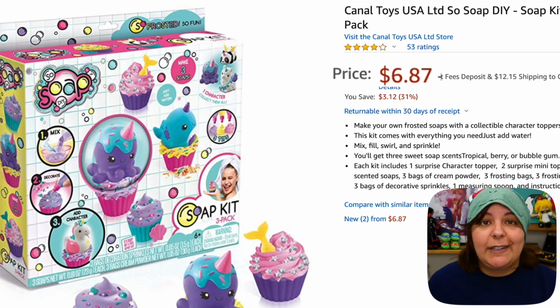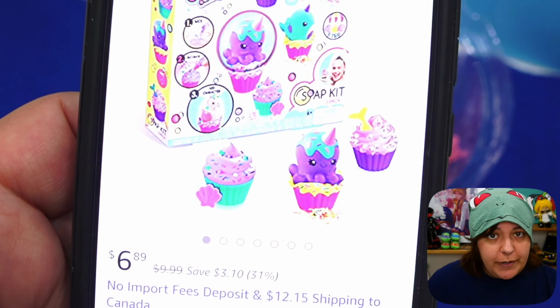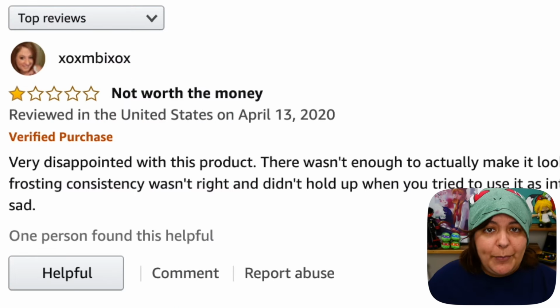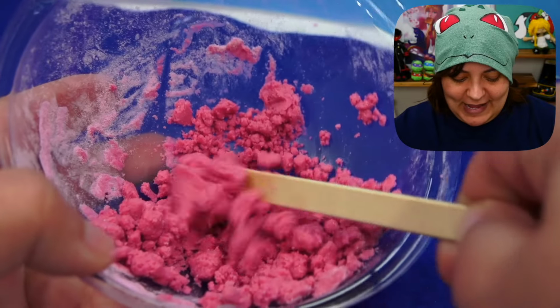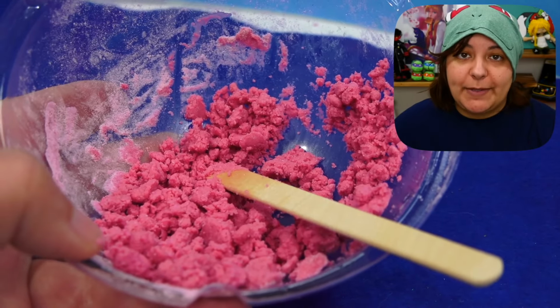Interestingly, on Amazon, it's $6.89, discounted even more. But it seems to have 4 stars, and I just can't believe this. However, upon further inspection, the reviews that are most helpful actually have 1 star, and it's about the frosting consistency and all that stuff. So I'm going to go ahead and try putting this inside the frosting bag and see what happens. And then we're going to try a second one and add a little bit more water to see where it goes. But don't worry, for now let's do the exact instructions and then we'll try and get a little creative.